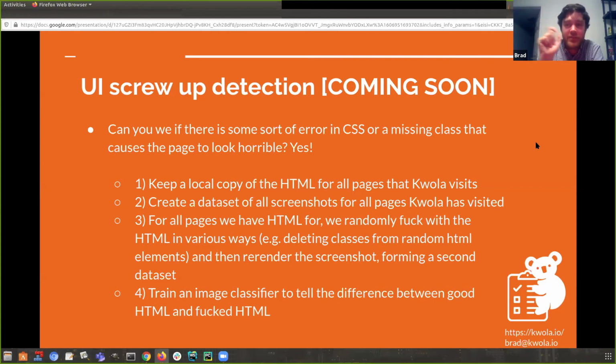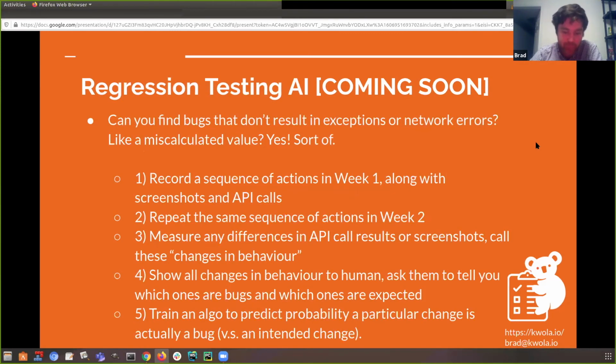You have to very carefully choose what classes you delete and what CSS things you change, because you want to reflect the typical UI mistakes that real software has. But once we have this classifier trained, in a way that's roughly compatible with the typical bugs that people make, going forward we can detect those in the future. And lastly, regression testing is something I'm working on this month.